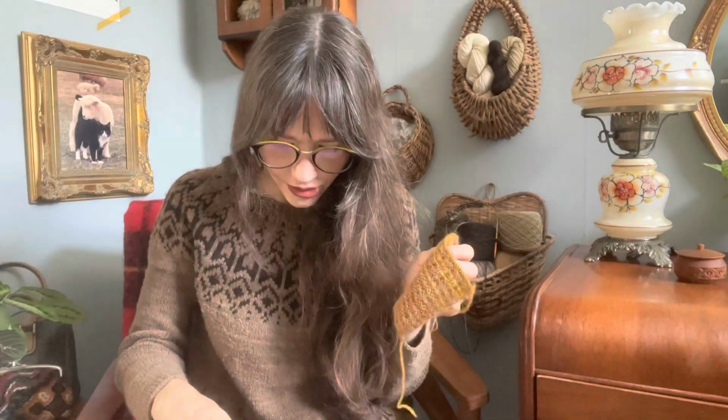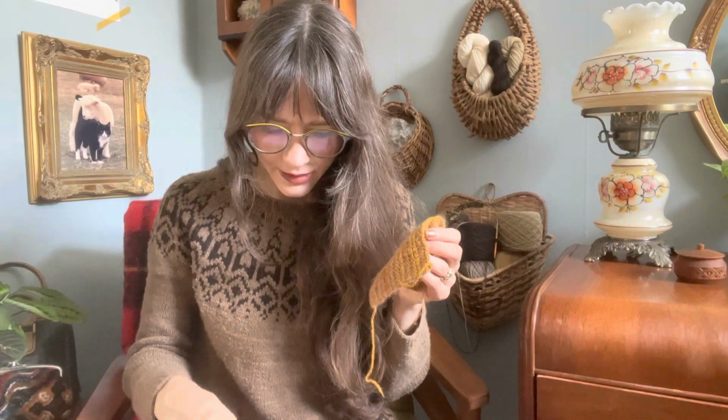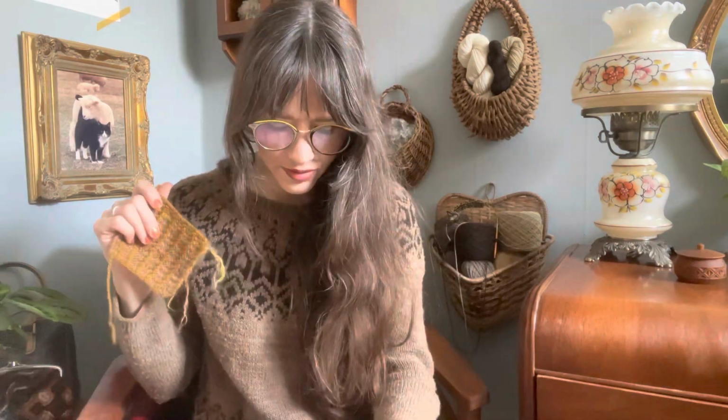And that is, I don't know, let's see, what did she use? She used Yoth, Mother and Best Friend. I think that those are light fingering, 550 yards per 100 grams. So I have decided to pair this pattern with lighter yarns that I've had in my stash for a while.